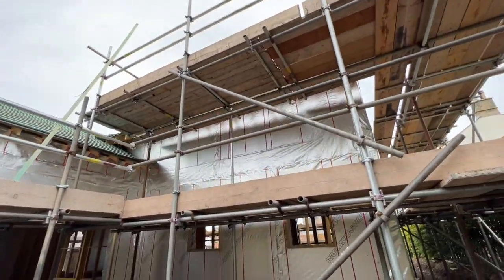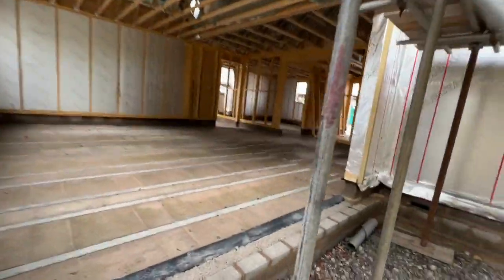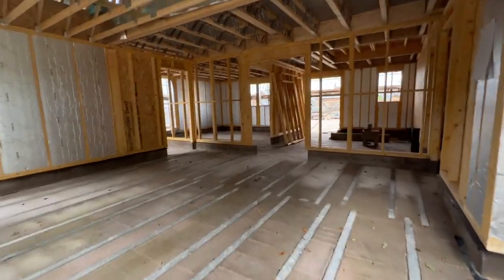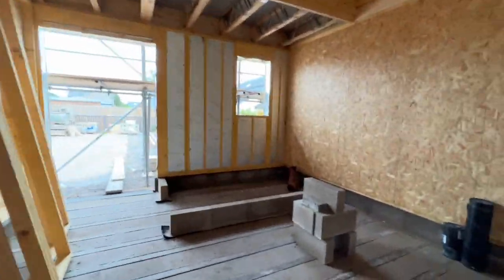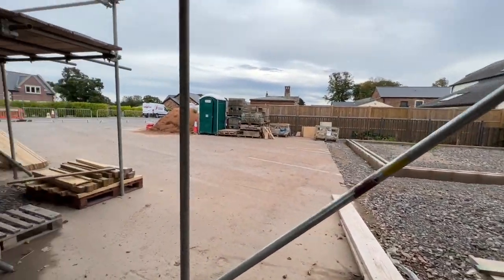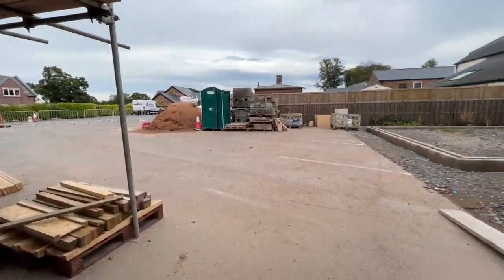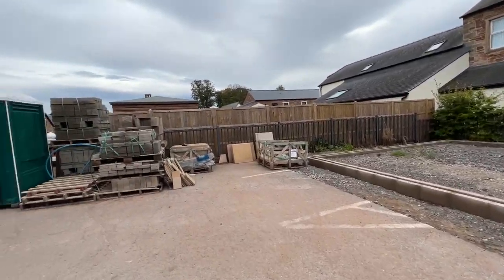And just look at this fantastic building. So Dalston and Carlisle are just a short distance away, so you've got some popular schools, you've got a great village community, you've got lots of local amenities within Dalston, and you can be in the Lake District National Park or the Solway Coast within minutes. So this is a location which is highly desirable with its excellent transport links, and really must be enjoyed.